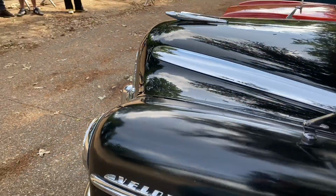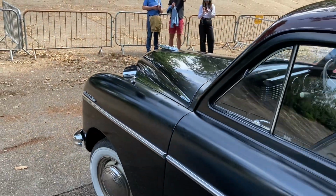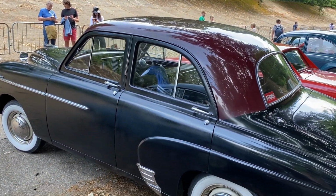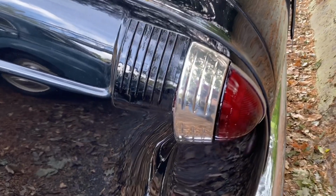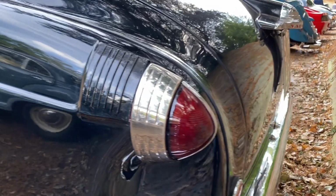Really has those styling features of the American cars of the period, doesn't it? Right the way down to the back, and look at some of the feature details on there. Okay, it's got the white wall tyres, but look at the rear lights. We've got the rear light lens, but we've got that chrome reflector and that pattern continuing somewhat into the body itself.